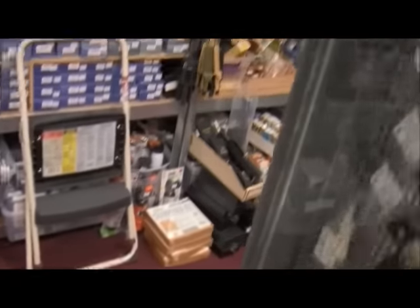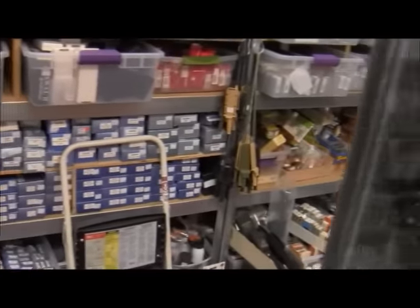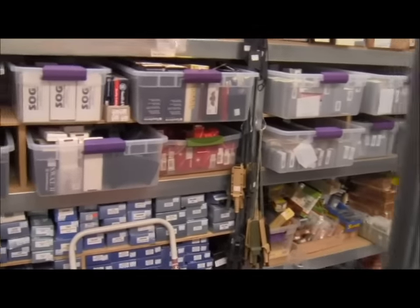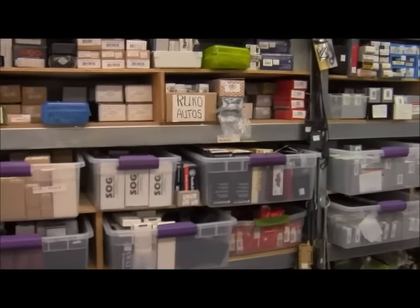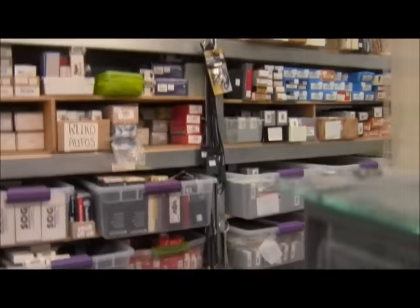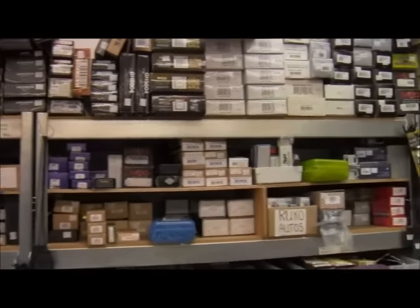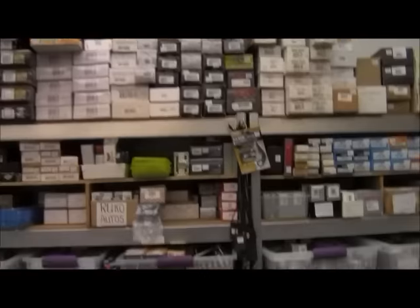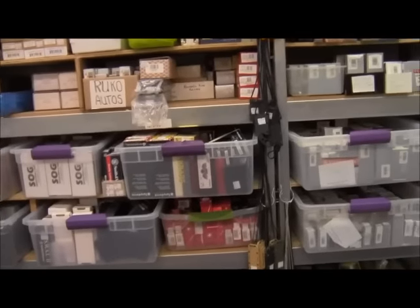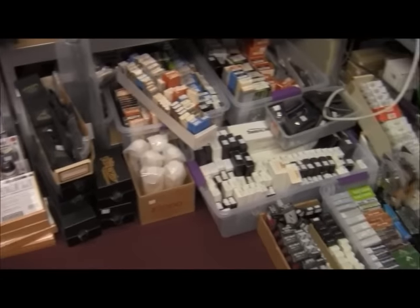Cold Steel, more Cold Steel. Swiss Army. Boker. Miscellaneous. Al Mar. SOG. Spyderco. Miscellaneous automatics, more automatics. More Hibbens, more fantasy. Sharpening supplies. Gerber, more Gerber. Old Gerber.